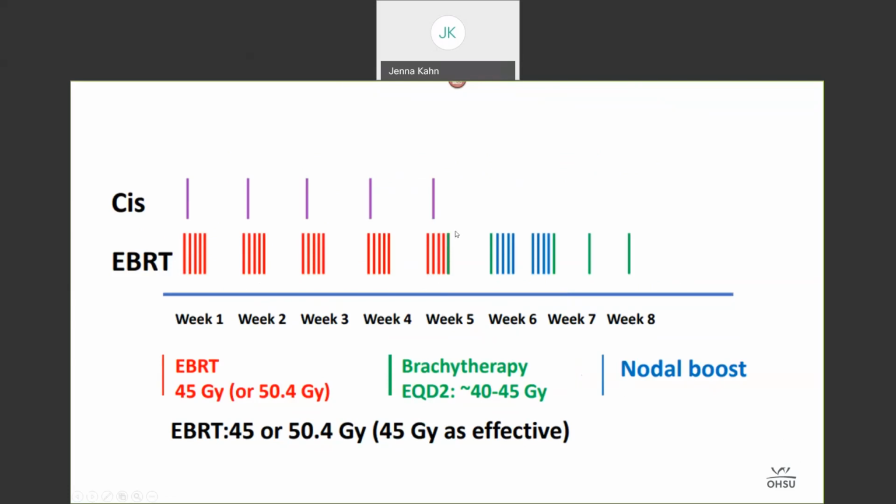And then the green line is brachytherapy, or internal radiation, which we'll talk a little bit more about. And that is usually anywhere from 4 to 5 to 6 treatments. And we all like to have that all done within 8 weeks.